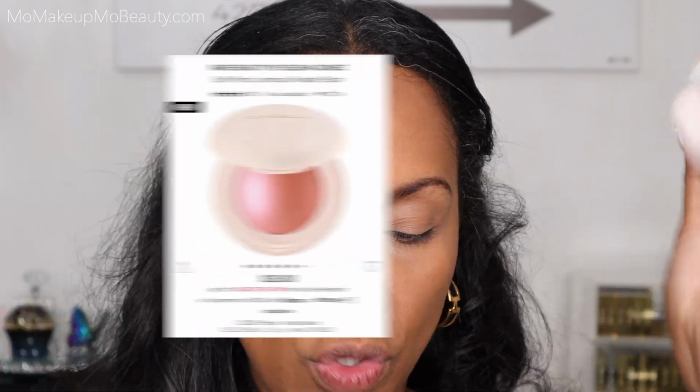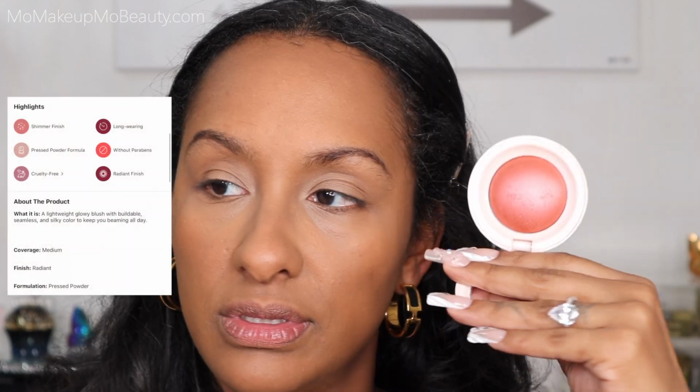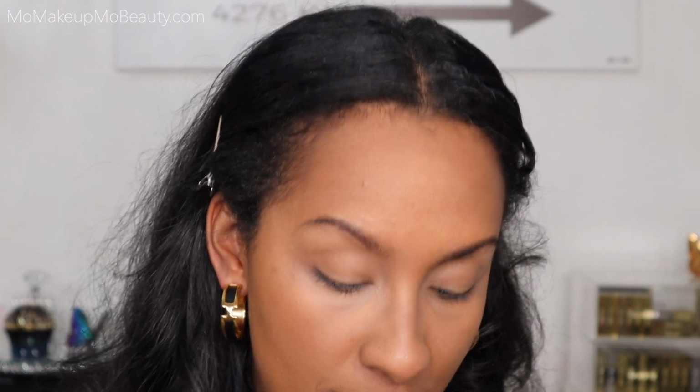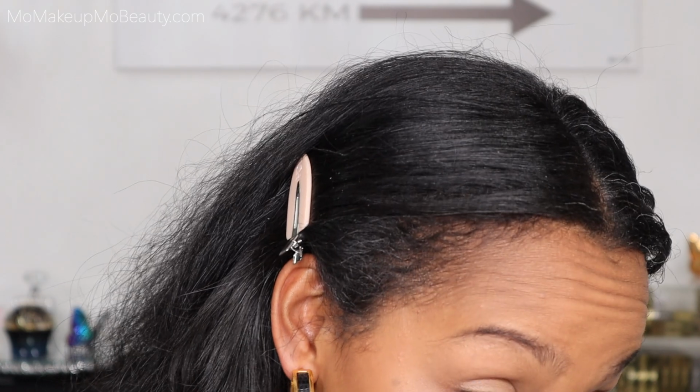Okay. I got 2 Rare Beauty blushes. One is in the shade Love, and then the other one is in the shade Hope. I went back and got another one. Hope is the lighter one. Love is the darker one. My intention is to mix them, but let's see. We'll do 1 and 1 and then mix. I don't know. We'll see.